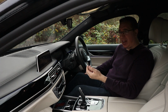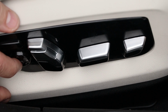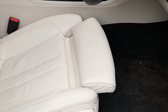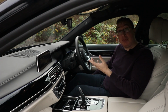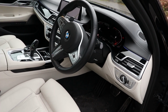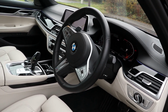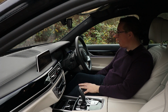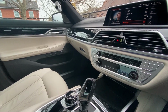These seats are fantastic, so comfortable, so many different ways you can change your seating position and get in exactly the right position. Steering wheel, because this is the M Sport, we have got the M steering wheel, all of the usual controls you would expect to find on a BMW. Just overall, this cabin it's just classy. That's probably the best way of putting it.